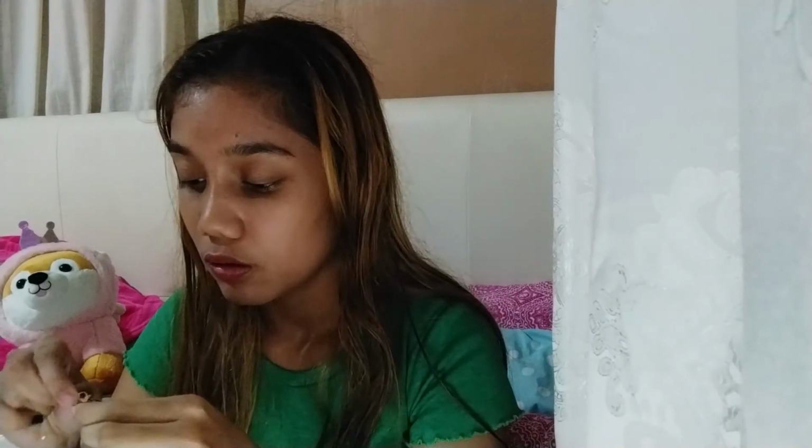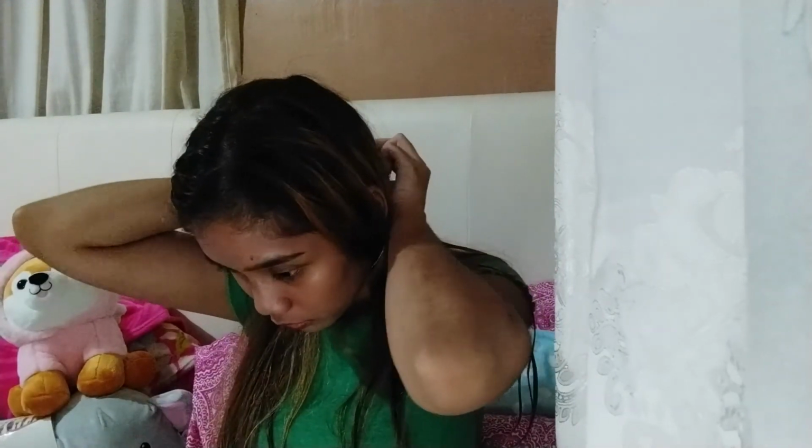Ang ingay. Pero alam niyo ba, ngayon na naging ganito katahimik sa bahay na to? Ang hirap magsuot ha. It's like always, always noisy in here.